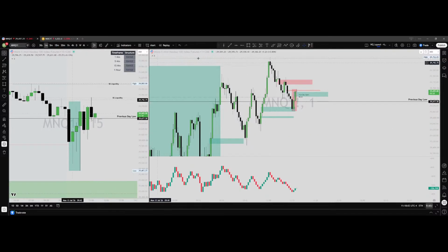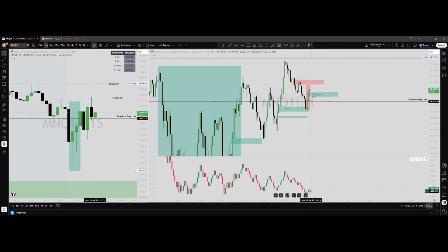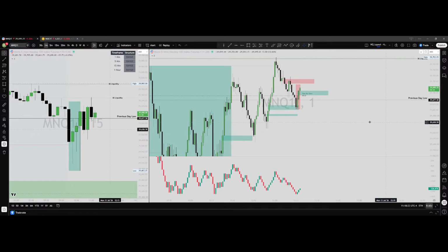Expansion leg up higher, pull back lower, tapping into this fair value gap, looking to move up higher, can become a good entry here. The only issue for me is the volume. Let's try this out. Hmm.